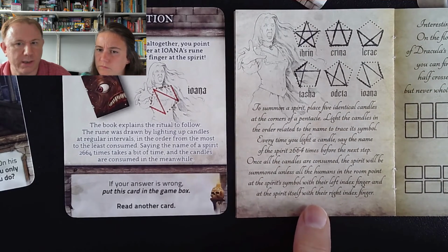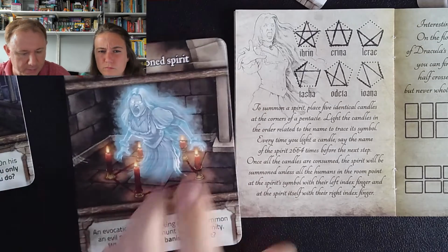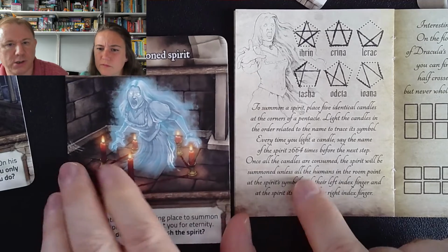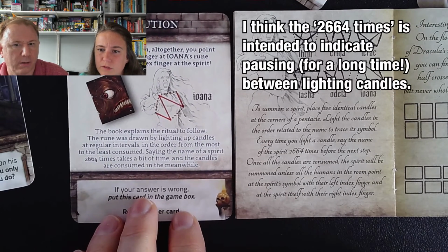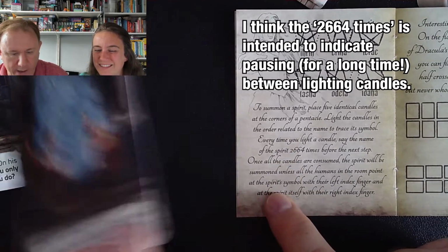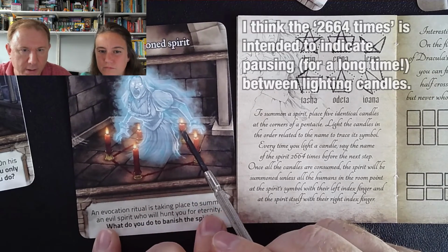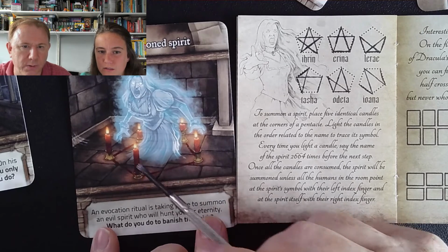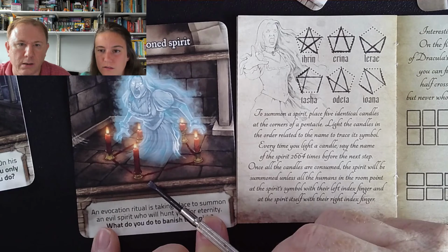In the order from most to least consumed, which I guess obviously this is when you just pointed out to me. It means on the picture you can see which is the most consumed candle. They're different heights, but it does show you the order they were once lit. So I don't understand the 266. I don't understand regular. I don't understand it either. But I think what you're trying to work out is that it lit this candle, then this one, then this one, then this one, and this one. So it goes da, da, da, da. So it's okay.